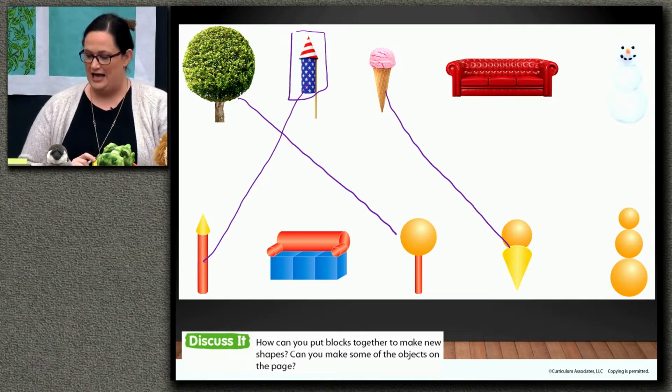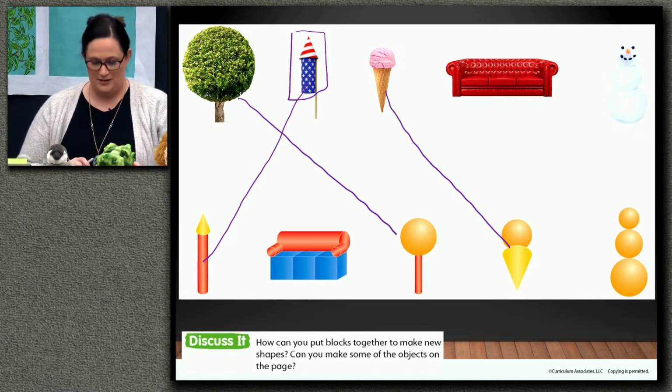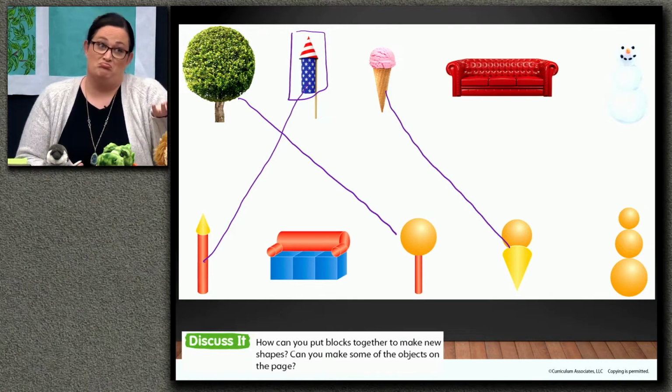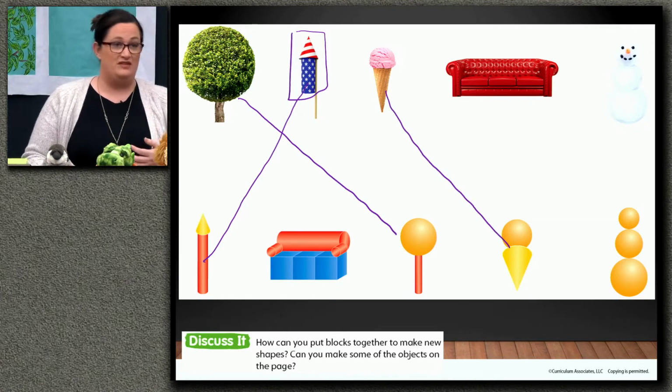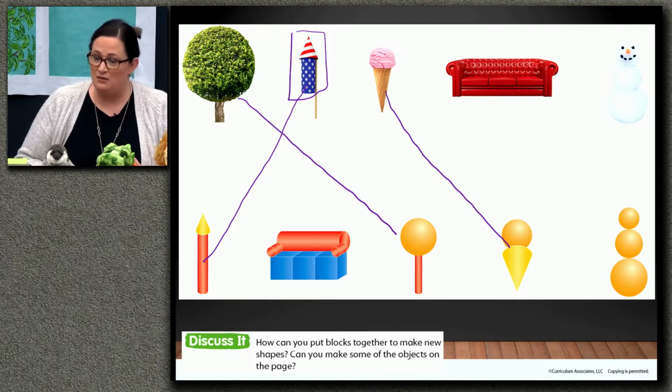Nice. Oh, the couch. Now, I can't make the whole couch because I don't have enough cubes or enough cylinders, but I can make part of the couch. That will work. I looked to see if I had more solid shapes and I only have these ones. So I think we'll just have to make do with what we have. Right, Mr. Kevin? That's right. That's kind of what we have to do.